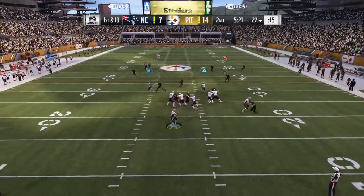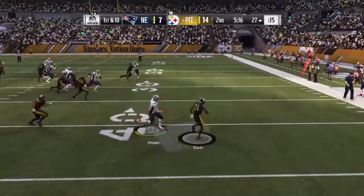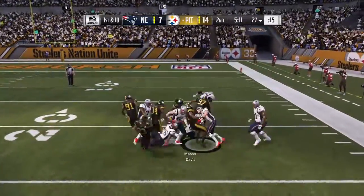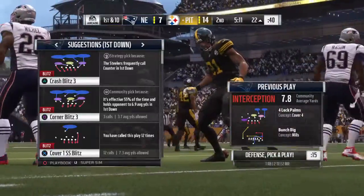First and 10. Here's Brady. Now that'll be tipped and intercepted. Sean Davis with a pick. And this one will be brought back to the 22. This interception.